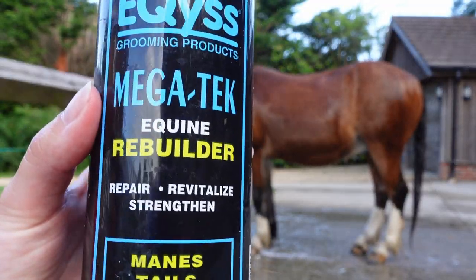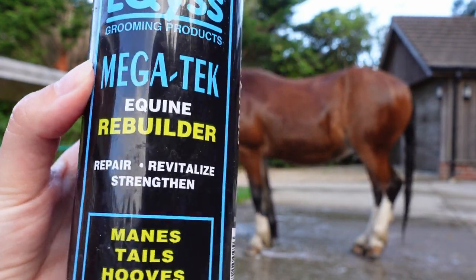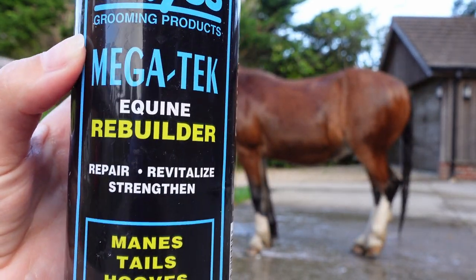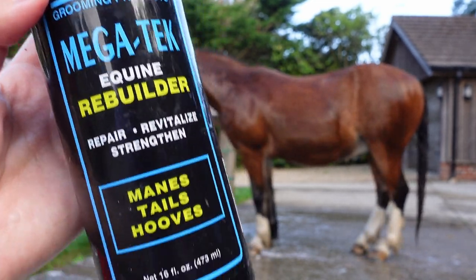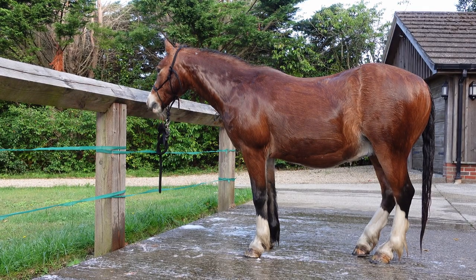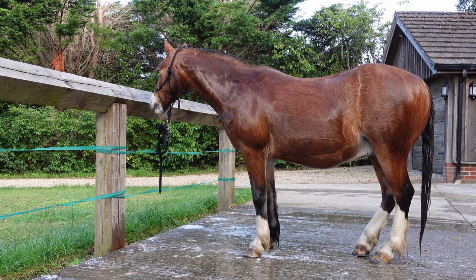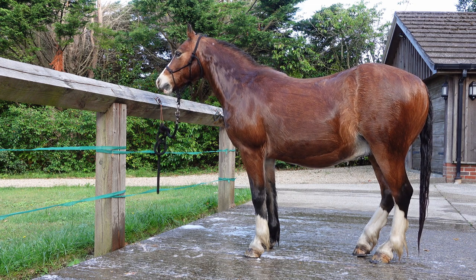Okay, I'm just going to pop some conditioner in his mane and tail. This is the one that I like to use. It smells incredible, like you would want to use it on yourself, kind of incredible. Anyway, so yeah, this is really good. And I'm just going to pop that in his mane and tail, and then I'm going to do his socks, which will be fun because it's a lot of bending and scrubbing. But at least he hasn't got as much white on him as Sunny does.